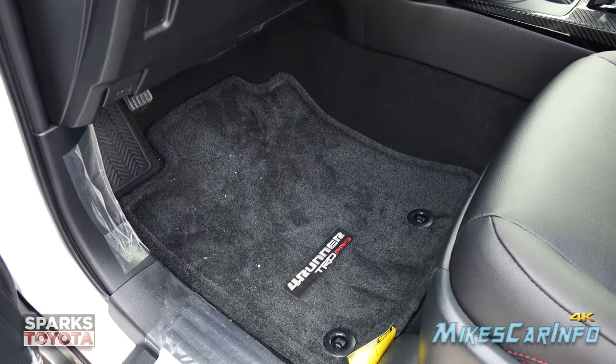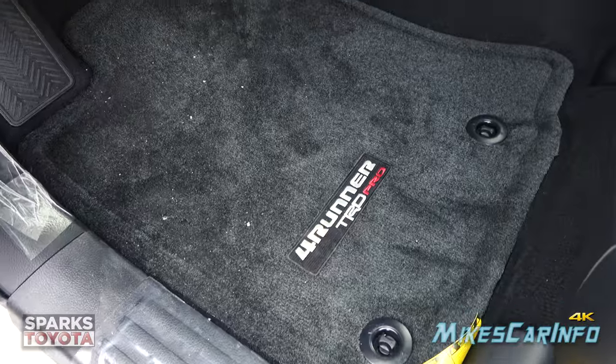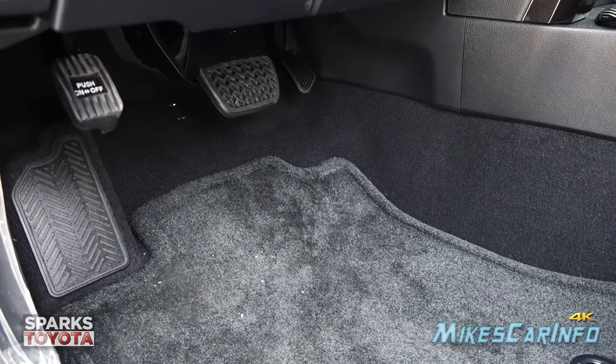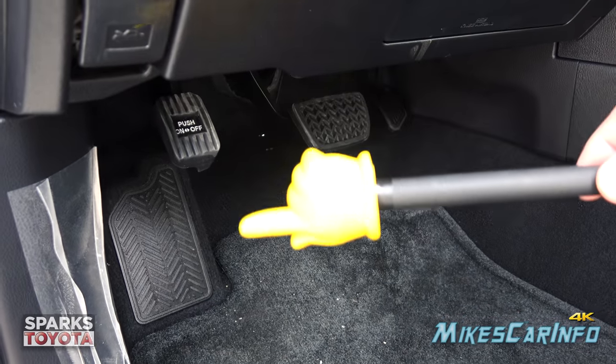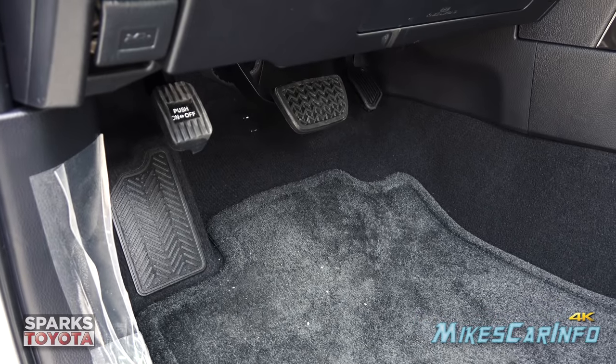Okay, so here's the floorboard in front of the driver's seat. Floor mat hooks in place in two places, keeping it secure. There's your accelerator and brake pedal. Foot actuated parking brake right here, and then a footrest, pretty good size footrest there on the left side.